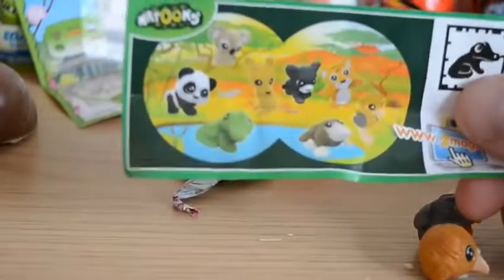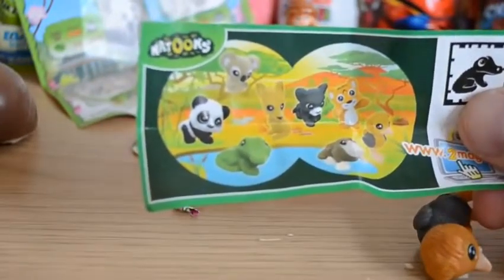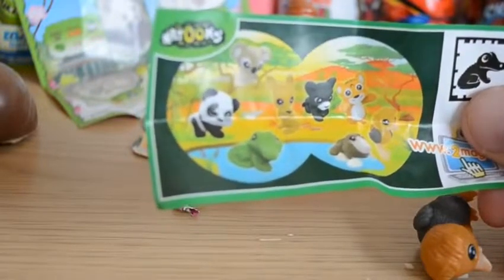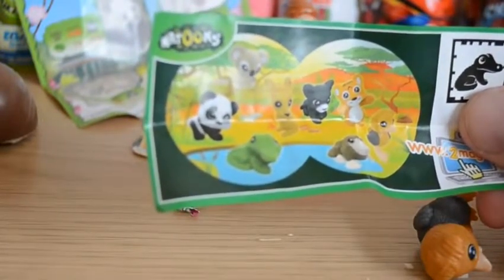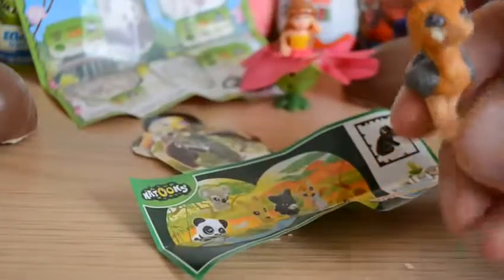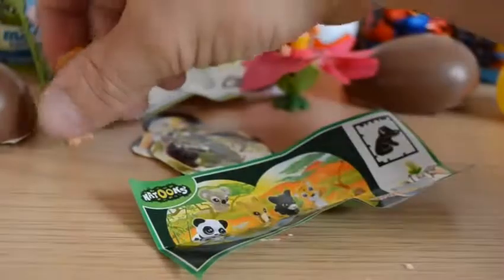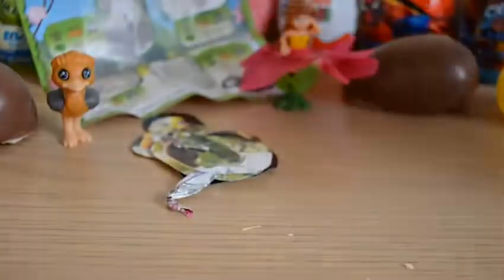We have that one, and as you can see, it's a new Natoons collection, really nice. We've got a crocodile in there, a lion, a panther, a bear, and a koala bear. Really cool. And we've got an ostrich, I think it is. I think it's an ostrich, anyway. But that's really cool. I love the Natoons stuff as well.